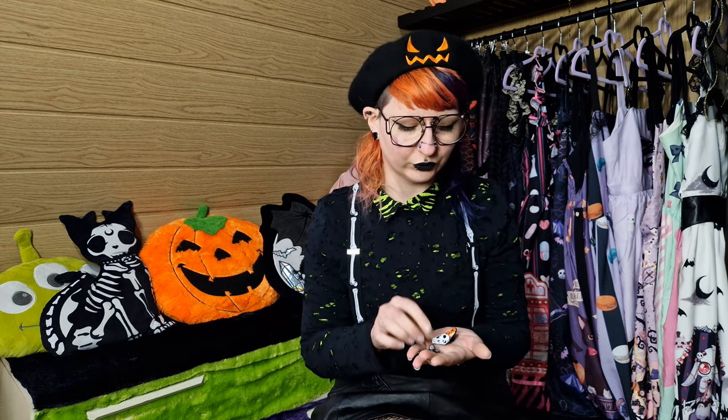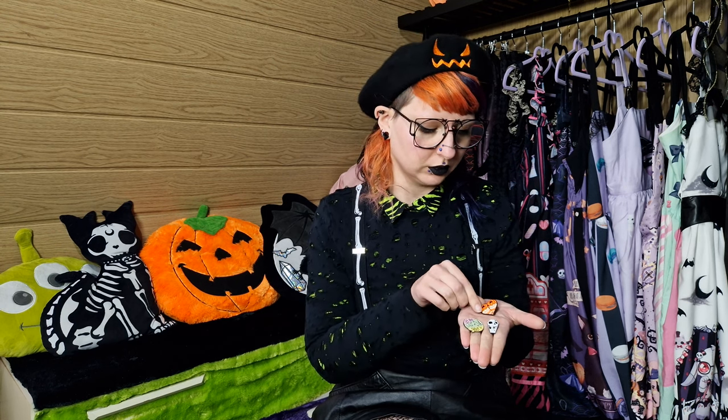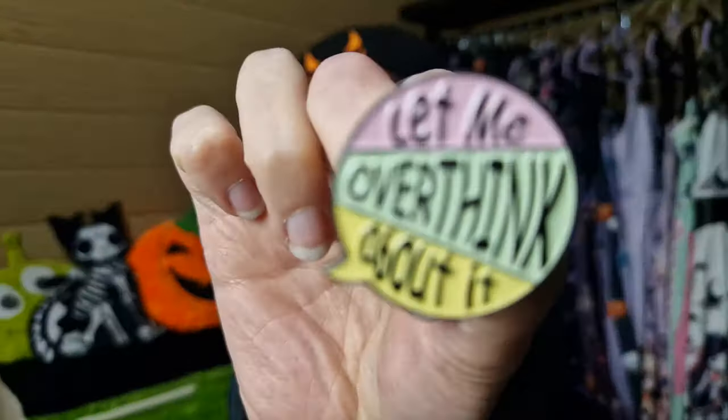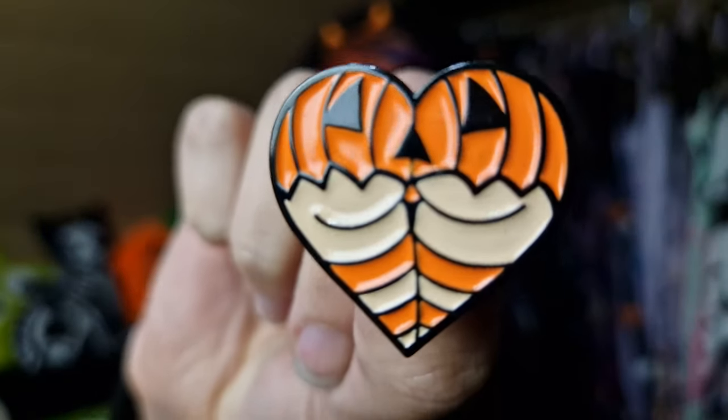I also got a few pins. I'm pretty sure the stall that sold these were mostly like cheap bootleg pins, so they might be from some independent creators that I don't know, but these were the few that I liked and really wanted anyway. So this is the first one. Then we have this one. And then my absolute favorite is this one. That was everything I bought on the first day.